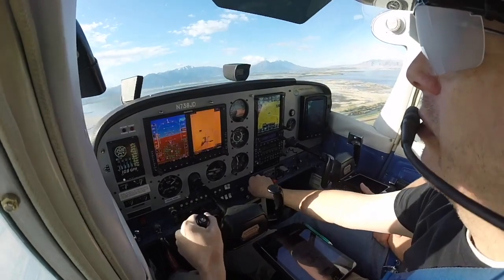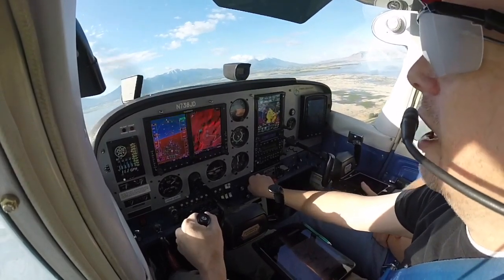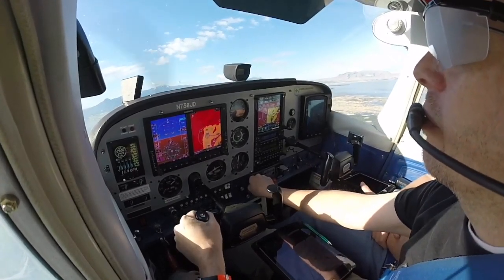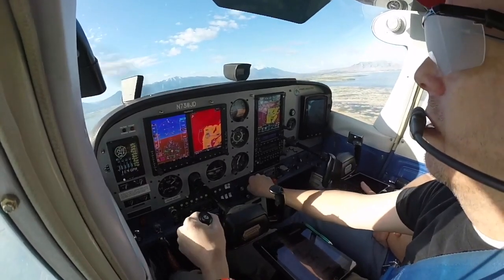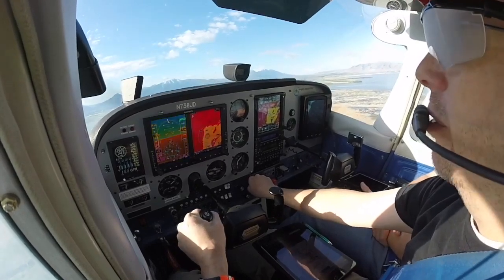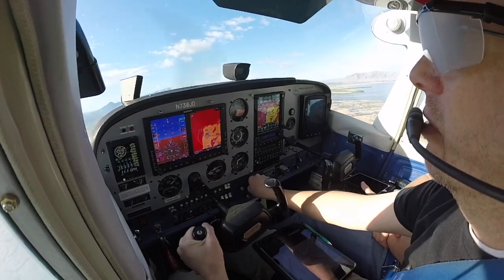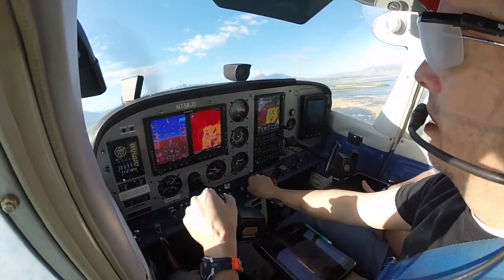So normally, since we're doing the Provo departure, we would still climb until we got up to the 5,200, right? And then turn. Why 5,200? Because that's our normal turn for like a pattern altitude, so we know we can make it. That's 400 feet. Oh, okay.